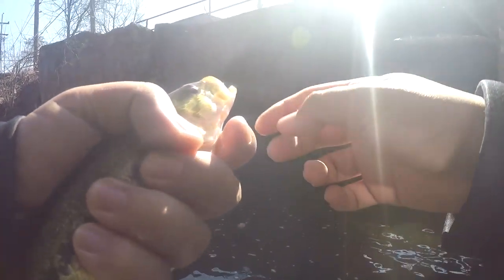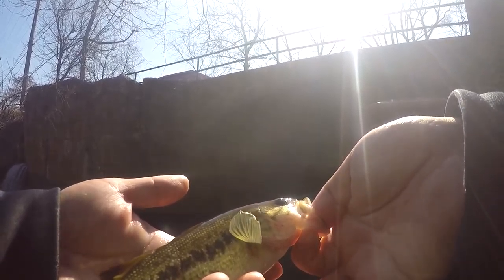And you know what? This is to show you guys, right? This guy has parasites in it. I don't know if you guys can see it or not. You know, the GoPro doesn't zoom in very well. There's a red worm right here. This is not an artery. This is a red worm right here lodged in its mouth. But a beautiful fish regardless.